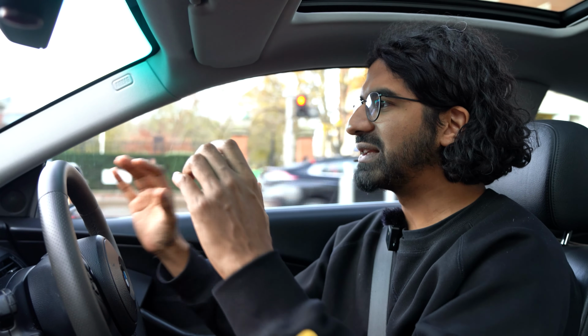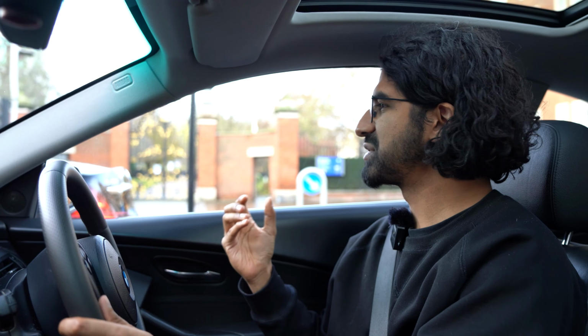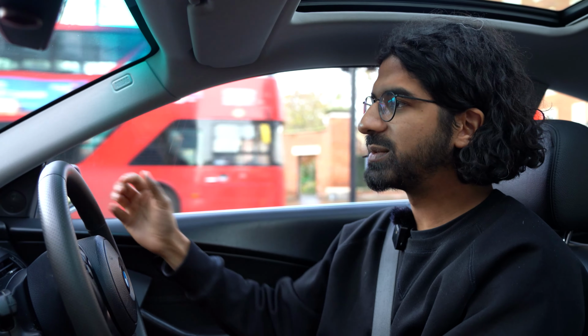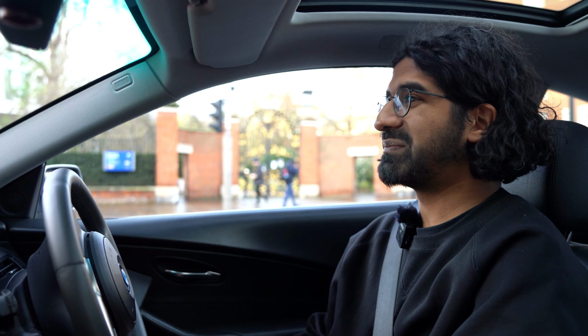People don't cut you up when you're driving an E63 6 Series. It's got that road presence. It's got that width to it. It's got that length to it. And that size also means it's so comfortable. It's got a nice long wheelbase over speed bumps. As a day-to-day proposition, honestly, it's hard to beat.